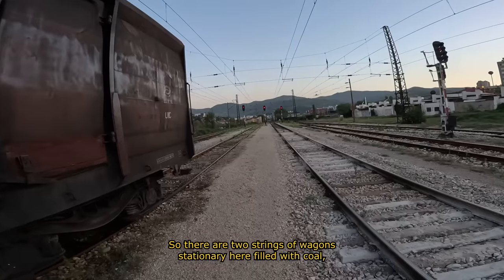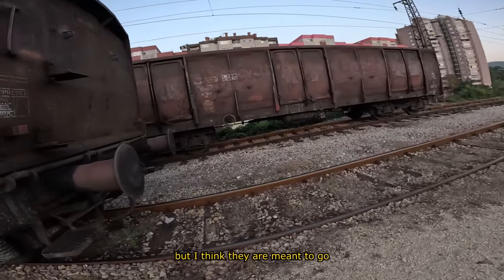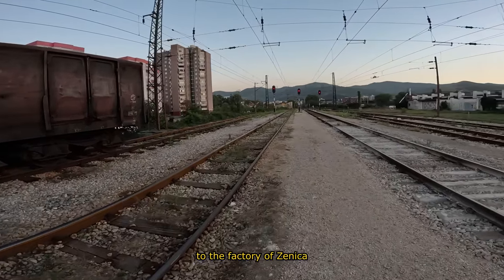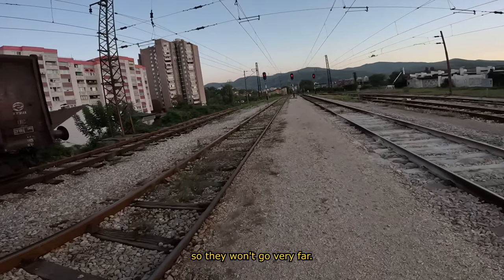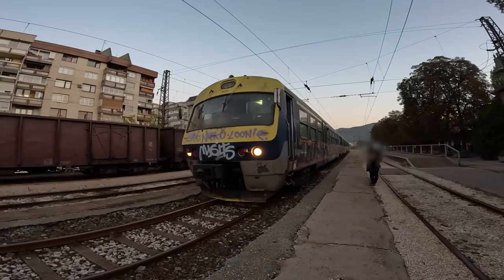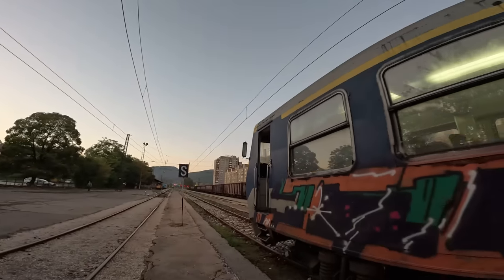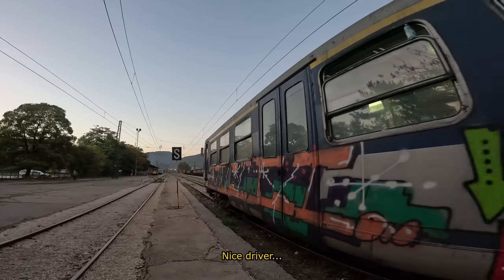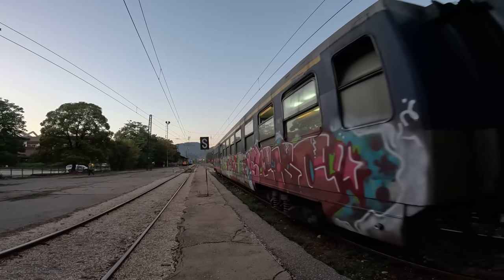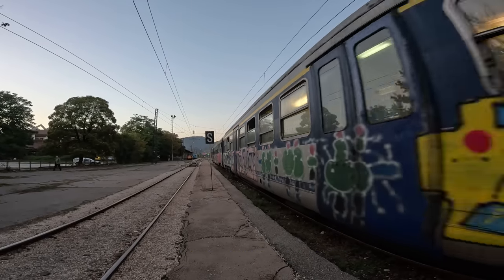It's so funny. So there are two strings of wagons stationary here, filled with gold. But I think they are meant to go to the factory of Zenica. So they won't go very far. Hey, have a good ride. Nice try. Cool train, they also use the same models in Croatia.